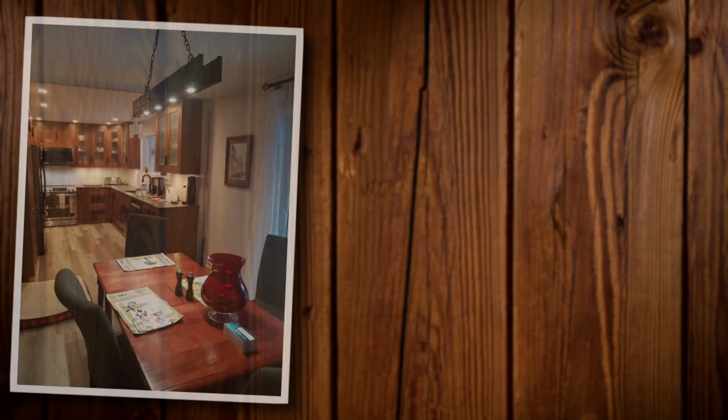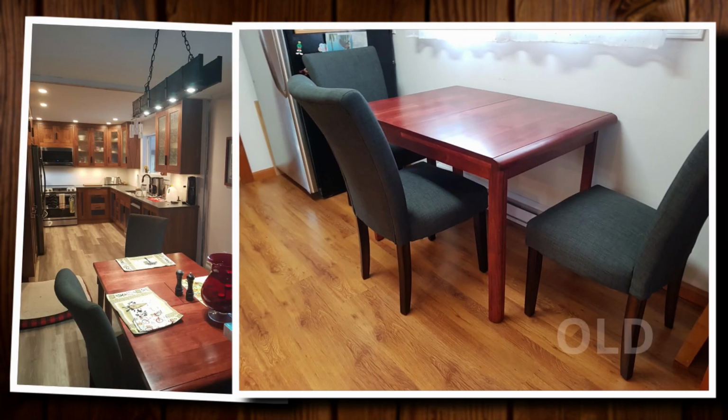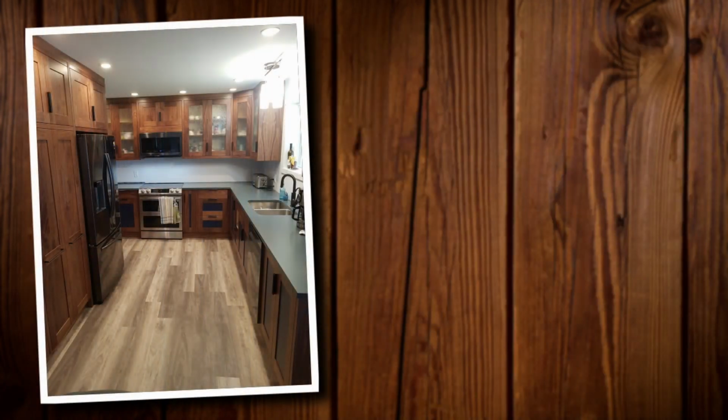At the end of the day, we're very pleased with our new kitchen. It's quite interesting to see some of the before and after pictures. And actually having a dining area was a big treat for us.